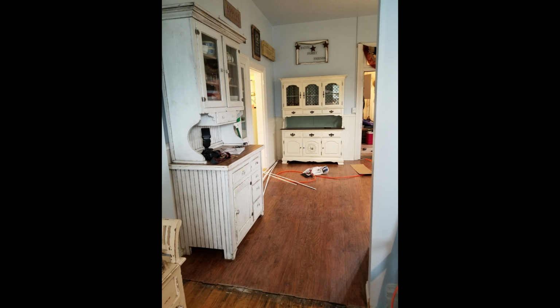The one on the left is a real old farmhouse kitchen cabinet, and I love the little wood top. It's got tongue and groove oak on it, and it's just the cutest little cabinet. It even has a cutting board that comes out. And then the one on the right, back in the corner, is a cabinet that I got at Goodwill for $60. It didn't look like this. I painted it white and duck egg blue, and it's really cute.